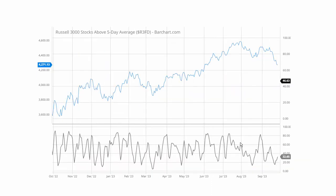Next up, Russell 3000 stocks above their 5-day moving average. Just a quick one here. Things are getting less bad. Market lower low. Stocks above their 5-day moving average, less bad. It's not in great shape. This is a 2-day moving average, but it's certainly not as bad as it's been, or not as bad as it could be considering the selling that has taken place over the last couple of weeks. So it's another subtle hint that things are starting to turn, maybe.